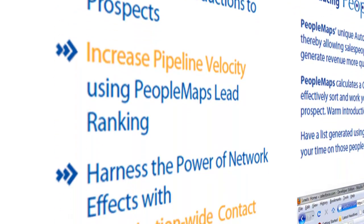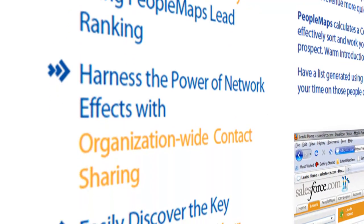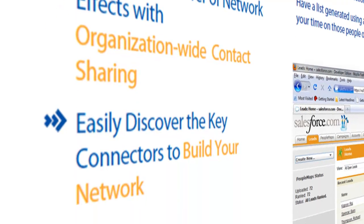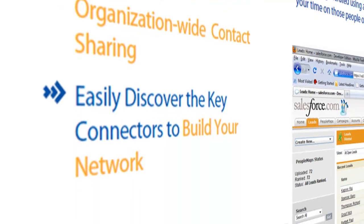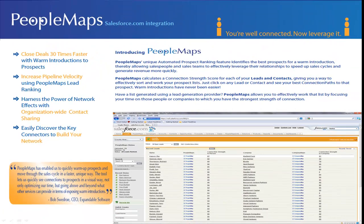You will increase your pipeline velocity by focusing on the people and the companies to which you have the strongest connection. Your organization will automatically create a network effect by combining all of your employees' collective networks of contacts and companies. And finally, you'll be able to quickly visualize and effectively use the key connectors within your organization and your organization's collective network in order to put you in touch with people and companies you are trying to reach.